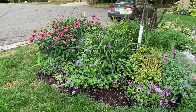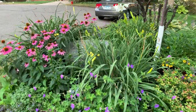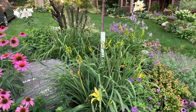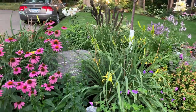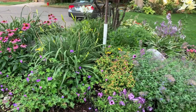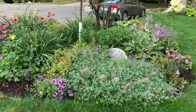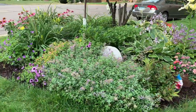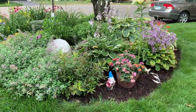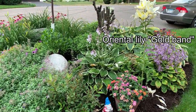Have petunias there, the Bordeaux. There's a spirea behind that. Let me see if I can show you that. Just that little flower. There's some lobelia, hasn't bloomed yet. And this oriental lily here is called Gold Band. Look at that one.